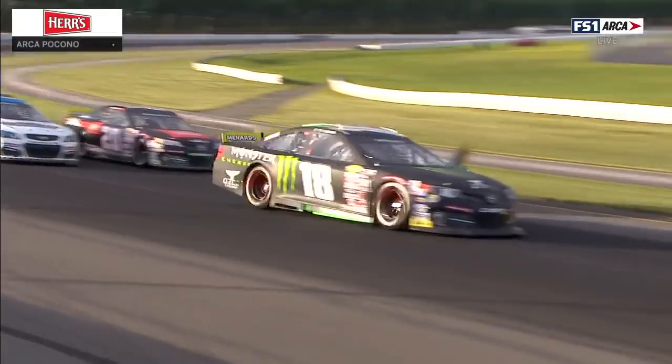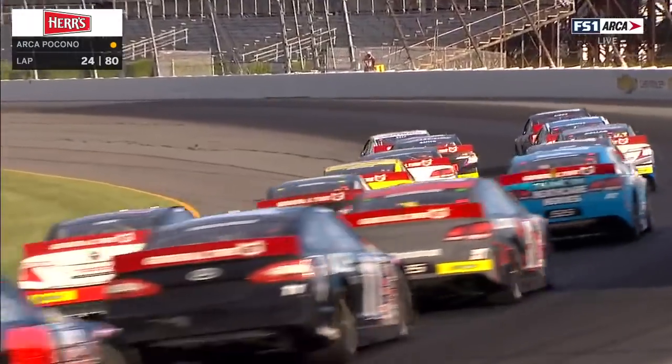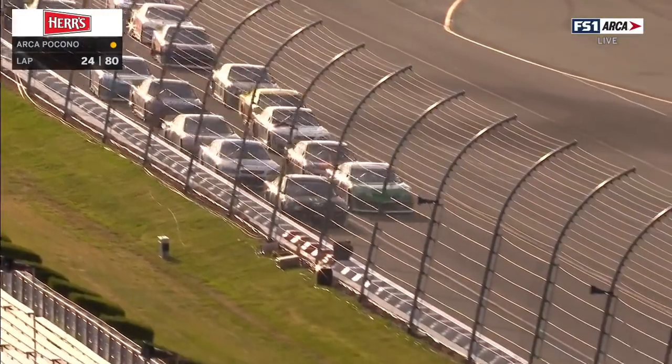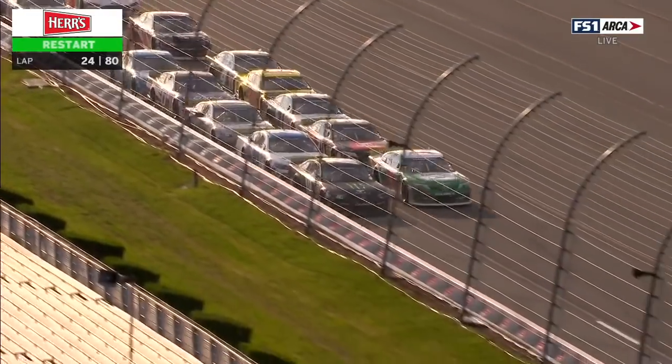It's the NASCAR Gander RV and Outdoors Truck Series. Oh, yeah, they're also racing this weekend. Well, what a place to be. Only 5 races. Xfinity on Sunday as well. My goodness. Well, with that, we are set to go back to green flag racing, working now on lap number 24.